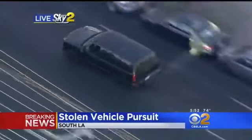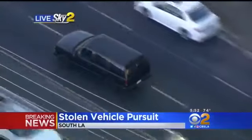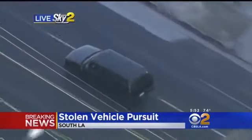Almost looked like he just tossed one of those pool noodles or something out of the vehicle. I don't know what that was. Maybe he's trying to lighten the load. I don't know. Well, there's littering. There's another charge. Yep, littering.